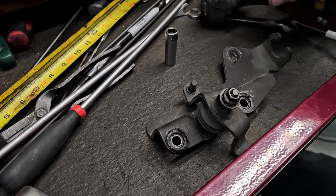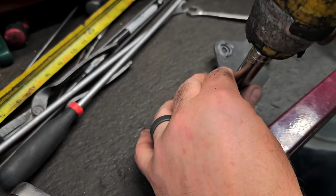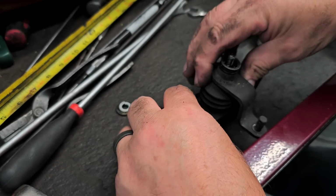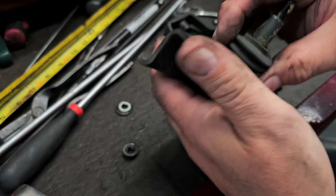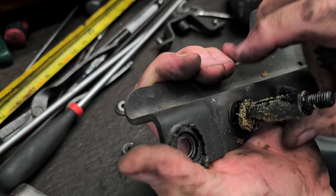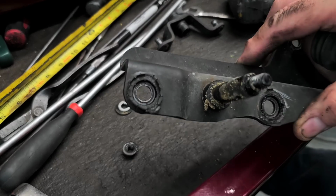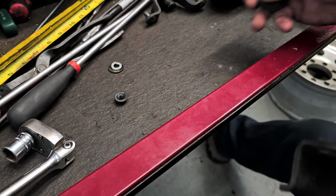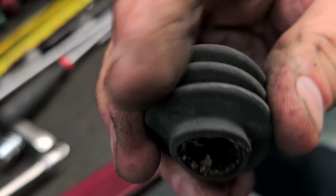All right, so now all I'm going to do is unzip this. Take this apart, and there are no bushings at all in here. They have disintegrated. All right, let me wipe this thing down. I'm going to move it back a little bit. I'm going to wipe this thing down and clean it up. See, there's junk in there too. I'd be willing to bet the bushings just dry rotted and fell apart.